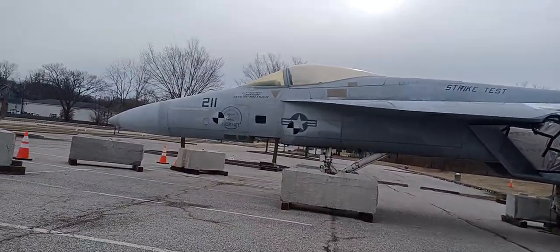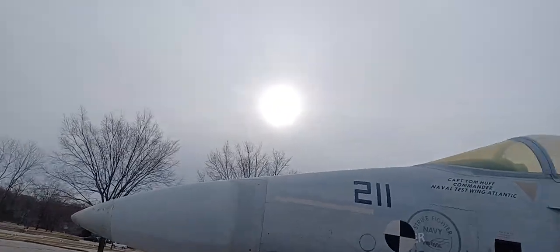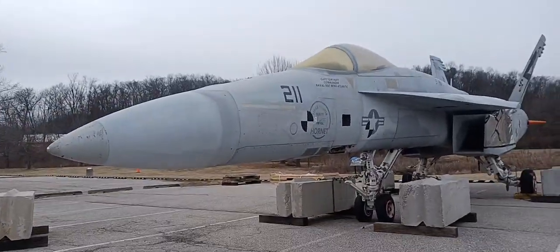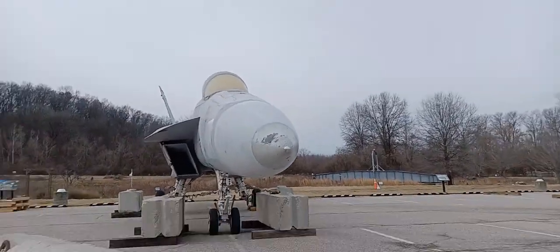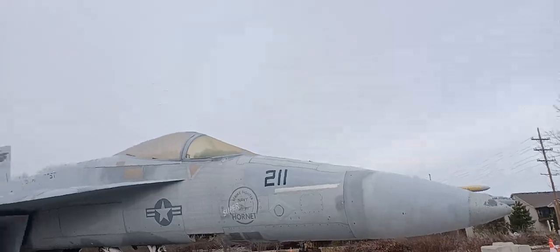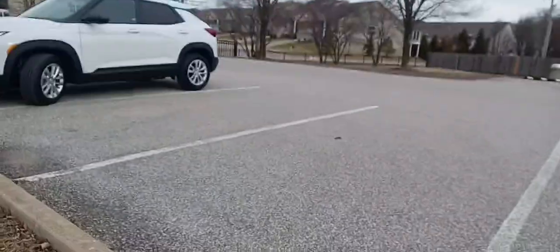F/A-18 Navy Hornet. This is a big huge plane. I'm gonna take a picture of it. All right. Oh my god, that is a big front of the plane. I think that also is a plane that appeared in the movie Planes. Guys, I picked a very good day to come here, not gonna lie.